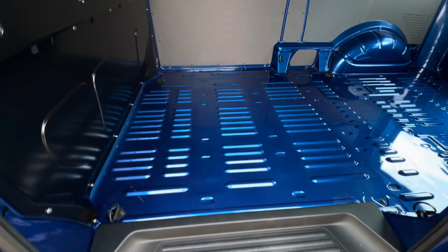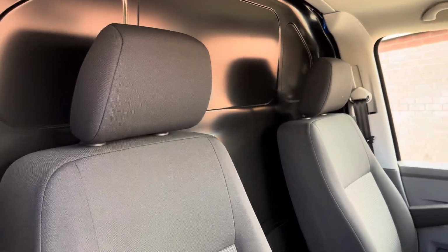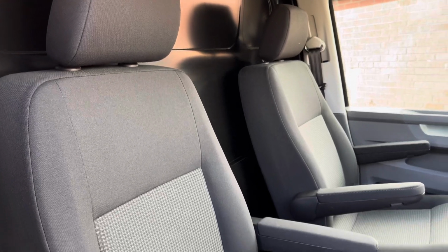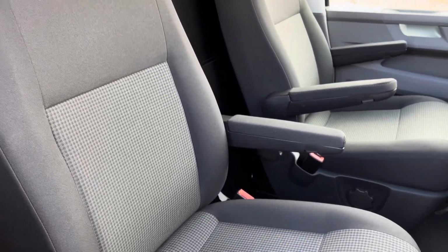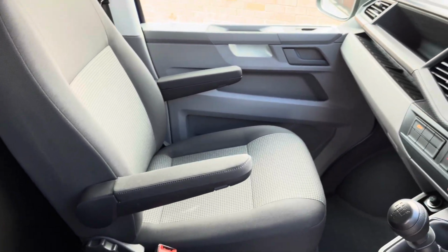Up front in the cab itself, we'll find two singular seats with two armrests. The seats are finished in the double grade woven fabric upholstery, and there is plenty of leg space for the front passenger as well as the driver.